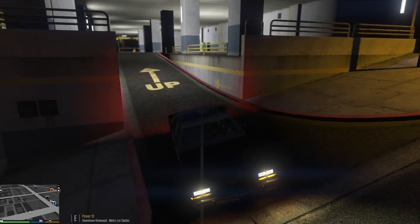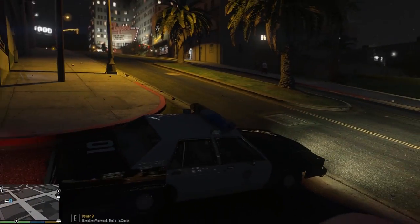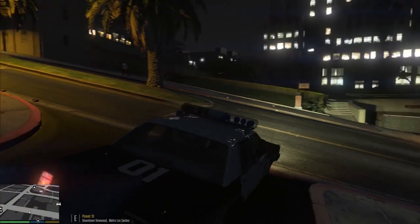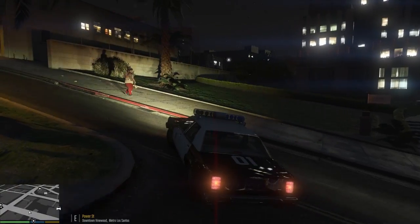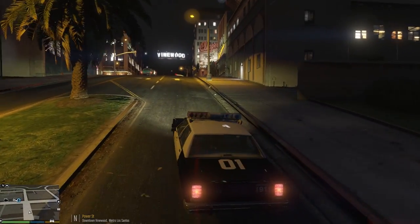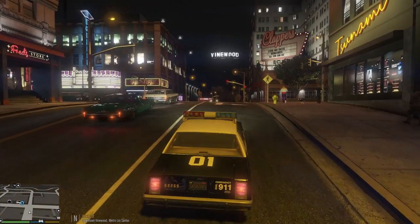But with that said, we're going to be doing a patrol in an area we normally don't patrol, and that is the area on the east side of Vinewood. So we're going to do a patrol over here on East Vinewood. We'll take some calls. We'll probably keep an eye on traffic and all that good stuff. And we'll basically see what we can get into tonight.